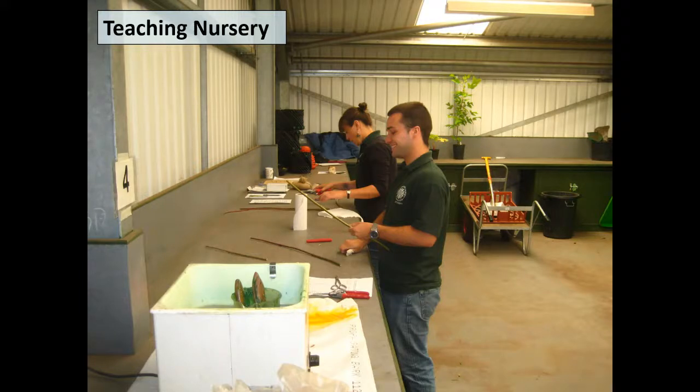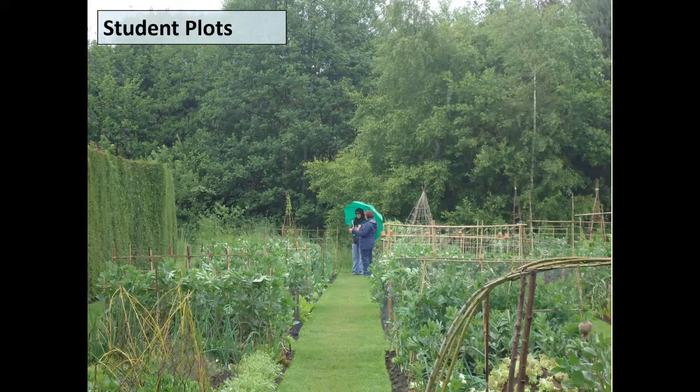And then the student plots. I forgot to mention these tie in with horticultural practices, and each of you is given your own plot in the garden, and you'll be asked to grow certain plants for a third of it: peas, beans, lettuces. And then in the rest of it you can do whatever you like. So you might want to go more ornamental, you might want to carry on growing vegetables, or do a mixture. It's completely up to you what you decide to do there.